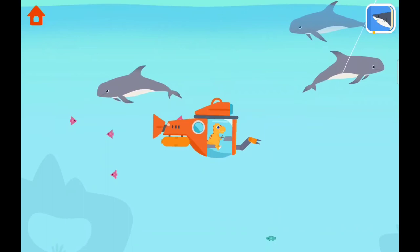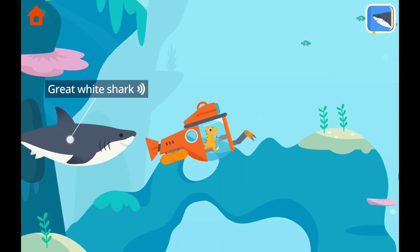Irrawaddy dolphin. Irrawaddy dolphins lack a long beak and have flexible necks. They surface before diving, sometimes spitting water.